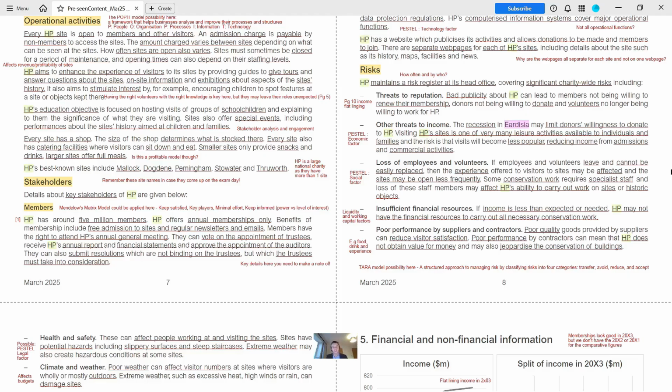We've got liquidity and cash flow. In terms of the income, from threats to reputation, so in terms of bad publicity, this can lead to members not actually renewing their membership or being willing to donate or volunteer. We also have, in ACCA, that we're in a recession, part of an economic cycle. So the donor's willingness to actually donate is getting trickier and trickier because it's a recession. They might want to put the money elsewhere.